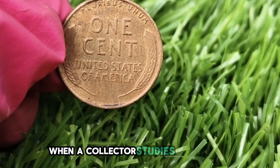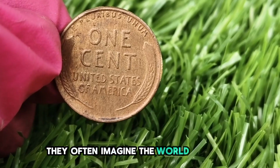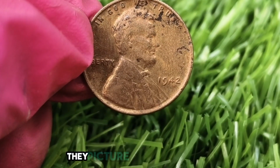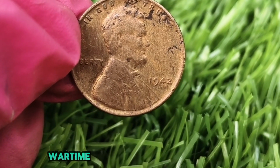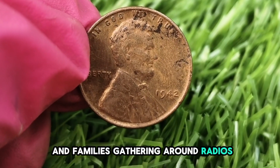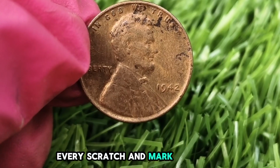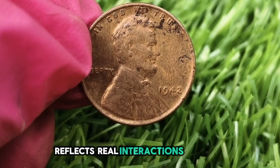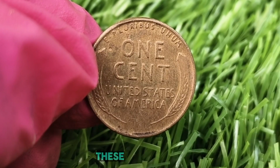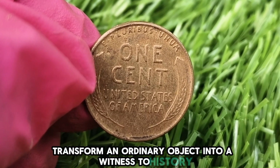When a collector studies a 1942 wheat penny, they often imagine the world in which it circulated. They picture busy train stations, wartime factories, neighborhood shops, and families gathering around radios for news updates from overseas. Every scratch and mark on the coin reflects real interactions with real people. These imperfections transform an ordinary object into a witness to history.